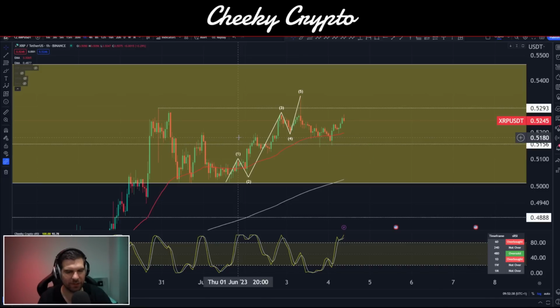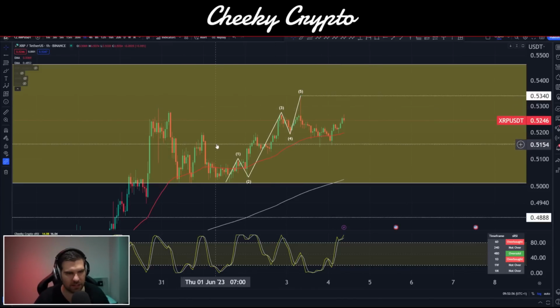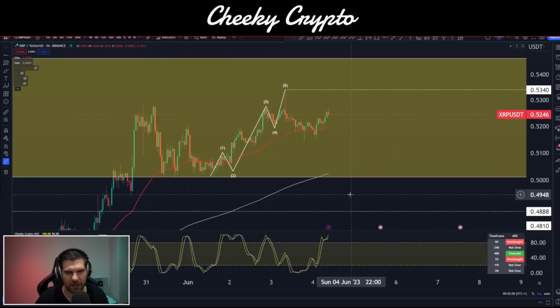Let's make a start with what is going on here with XRP. So here we have XRP paired up with USDT. We're on the 1 hour chart, and Binance is our data source, okay? And we can see that we have this 5-wave structured move to the upside here. This completed just on this upper area. Let me go ahead and mark that in at 53.4 cent. I will go ahead and just remove this line here, and I'm going to remove that one. We don't need it right now.